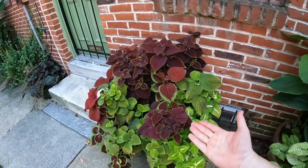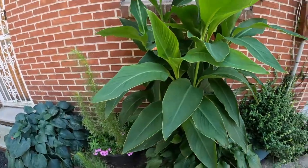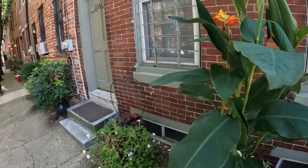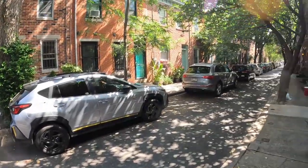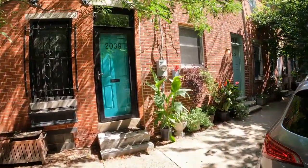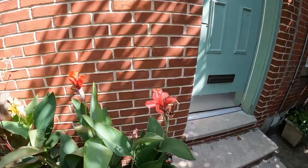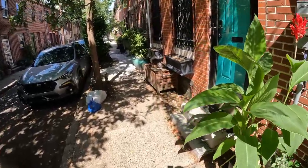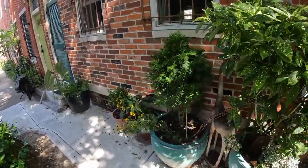Beautiful coloring in this leaf. Some coleus down here, because cannas do prefer the sunlight. But there are also hostas here, so it must just get a little mix of sun and shade. It's another canna. Look at the blooming on that one. It's kind of interesting. I don't know if it's just coincidence or me noticing a particular plant, but look at all of these cannas. Some blocks seem to have an abundance of one particular kind of plant. And this is like the canna block.